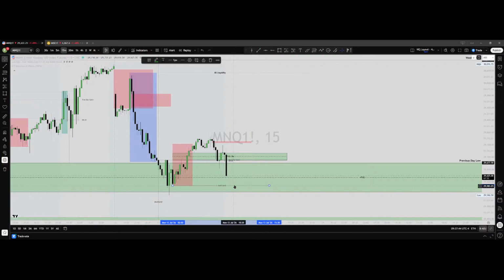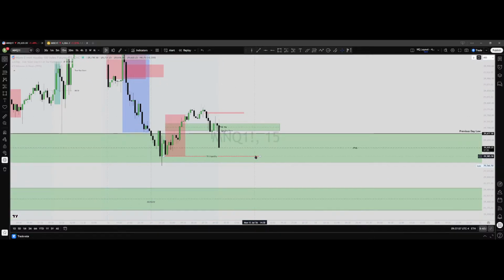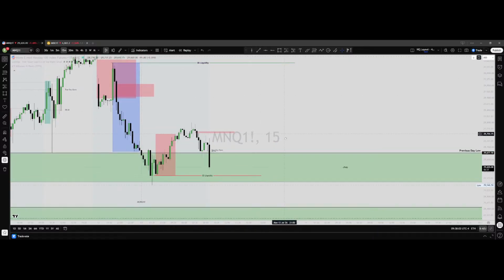London session low is open. London session low is this candle, which is going to be 29,585.25. So that is going to be our sell side liquidity. Okay, I'm going to take out this 1 hour fair value gap. I'll explain why.